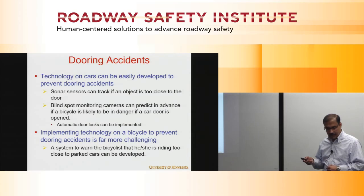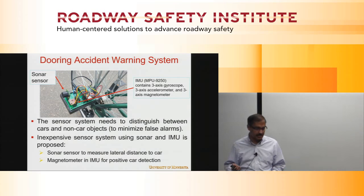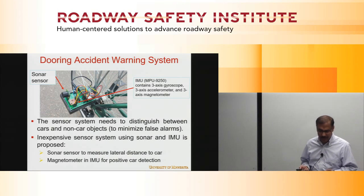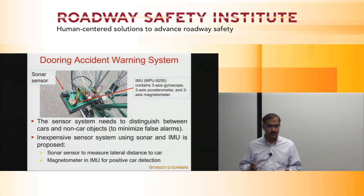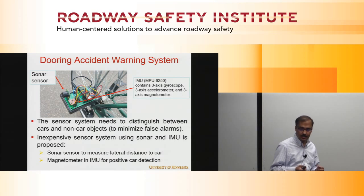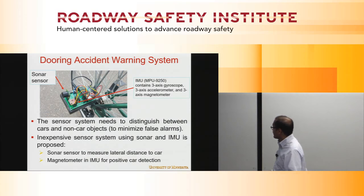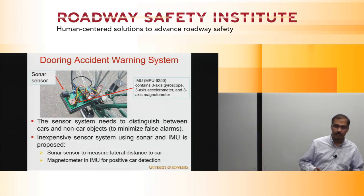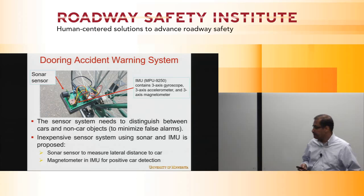Now it turns out that the sensors we already have on the bicycle could be adequate for this purpose. We already use sonar sensors, for example, for detecting right-turning cars. We already have inertial sensors on the bicycle to find how much the bicycle is tilting. So using those sensors, we can find out if the bike is riding very close to a car.